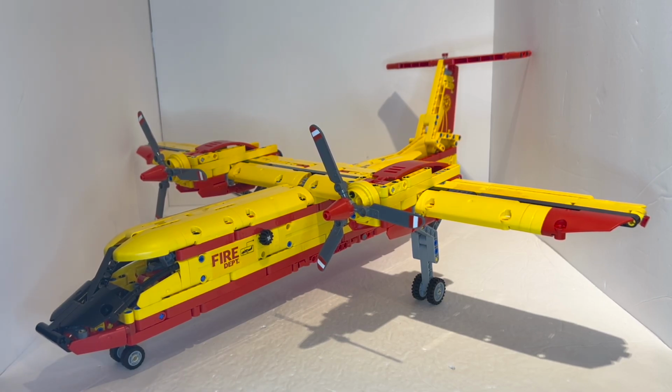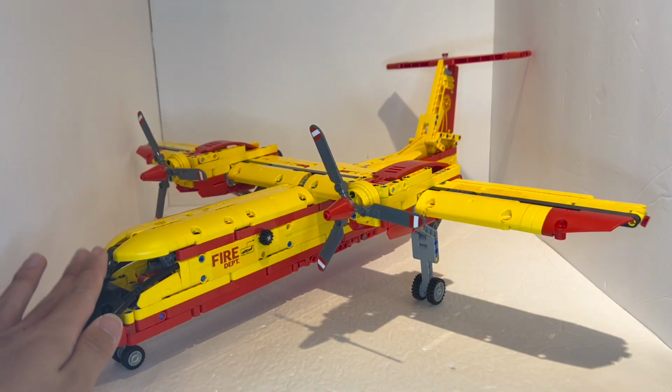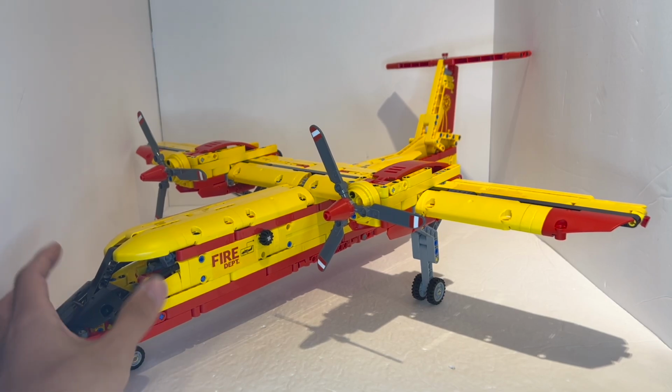It's one of the most colorful Technic sets we've gotten in a long time, especially at this scale. We usually get more muted colors and grays and blacks and realistic stuff. And, well, this is realistic, but it also is very bright. It feels very engaging for kids to be able to play with. The yellow and the red and the black nose just works very well together.